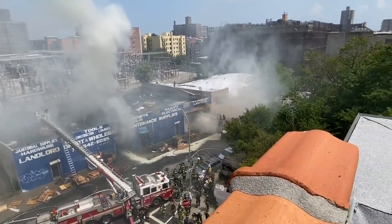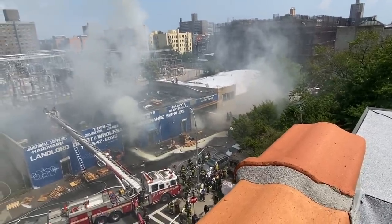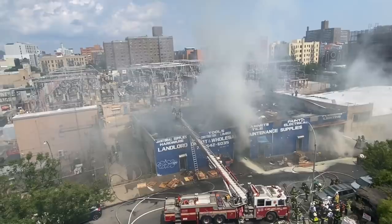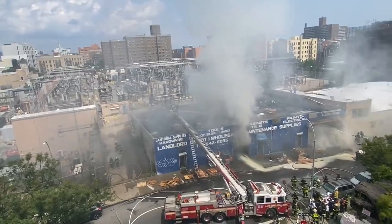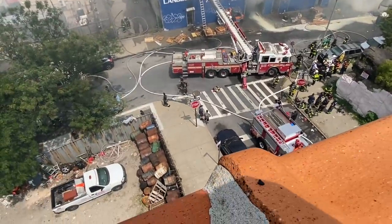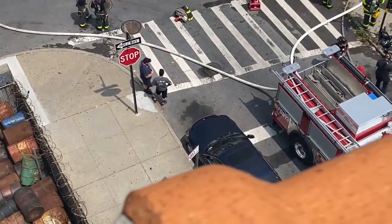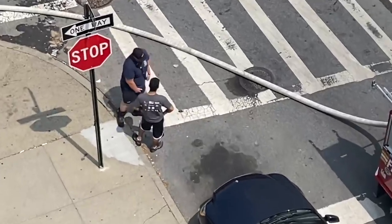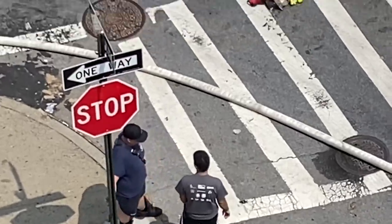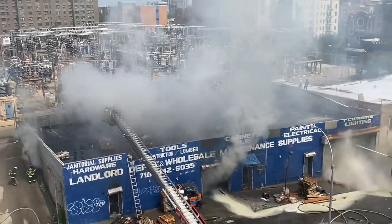Okay, 33 is down there. They're shooting water in through the main garage entrance. There's Hopper. My friend Hopper. Long time.